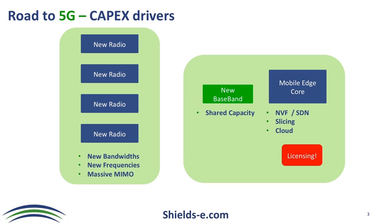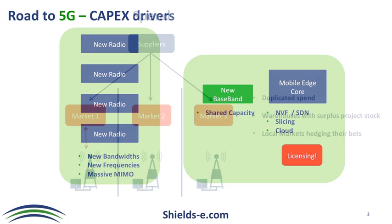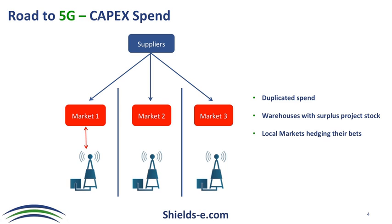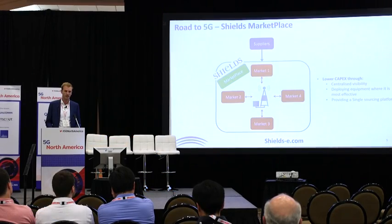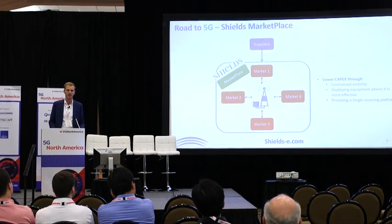Now, to minimize this CAPEX spend, Shields has developed some solutions that help the operator to utilize that equipment to the fullest extent. Our marketplace solution gives visibility on all the equipment within the group and gives the markets access to the national and internationally located network equipment. By having this visibility, the operator can ensure that the required hardware will be available where it is needed the most, without the duplicated CAPEX spend, the stock wasting away in project warehouses, and other inefficiencies that happen in the rollout supply chain.